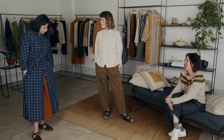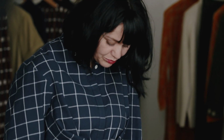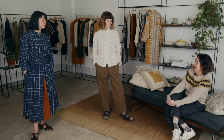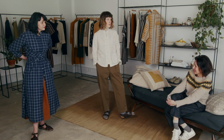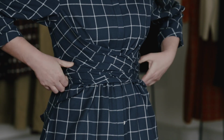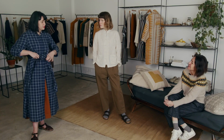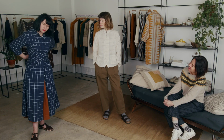It's checks that have all been cut up, so it gives you this really beautiful cut-in shape. There's different ways you can wear it. You've got it done up at the back, haven't you? Yeah, I've wrapped across the front and tied at the back, just so I think with this one it gives it more waist definition. Yeah. So it draws you in a bit more.